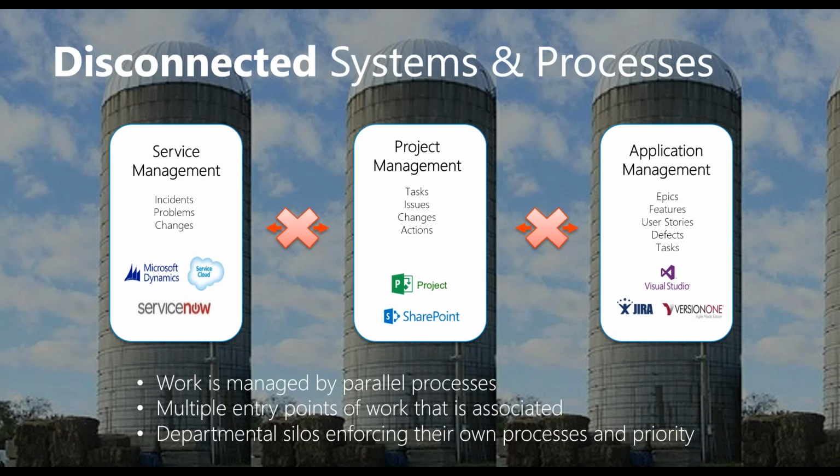But as we get more into software projects and even new technology and new product development, folks are more and more gravitating towards the more agile approaches. And on the application management side on the right, using tools like Visual Studio, Visual Studio Team Services, Jira, and VersionOne that are more dedicated towards that agile approach. People are using those types of tools because it's more closely aligned with the methods they want to use to actually execute.